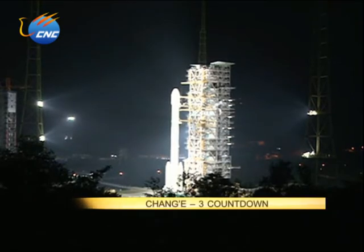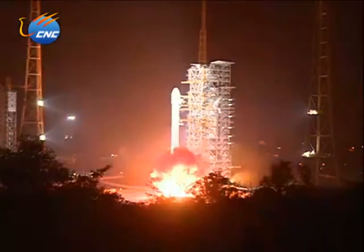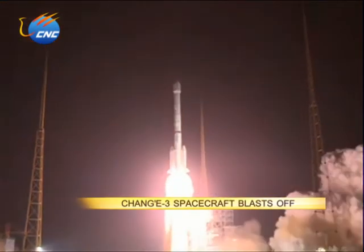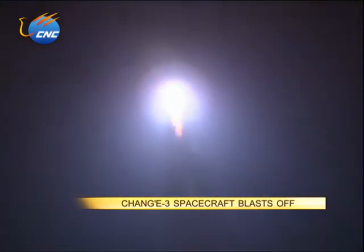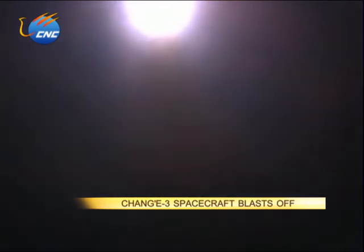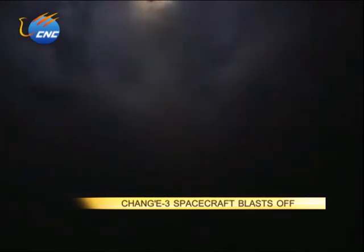The lunar probe will land on the moon in mid-December if everything goes on plan. Now it's about to start. What we're watching now is Long March 3D rocket blasting off from its launching pad. It carries Chang'e-3 lunar probe together with a moon rover with its mission to make a soft landing on the moon. We have a lift of the rocket. It seems we have a perfect liftoff so far.